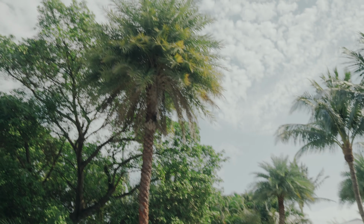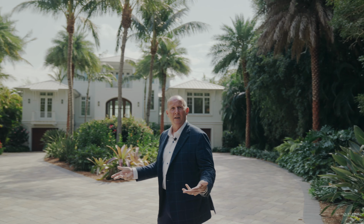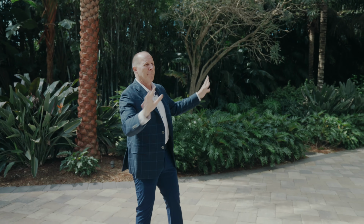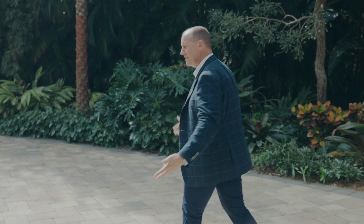So that's your palms. You got a lot of palm trees out here, a lot of different varieties. You got the coconuts. Everybody loves coconuts in Florida. Coming down here from the north, wherever you're coming from, everybody loves coconut trees. You got bamboo. You got the bromeliads, bougainvillea. A lot of flowering plants. Tropical. That's what you're coming here for. The tropics.